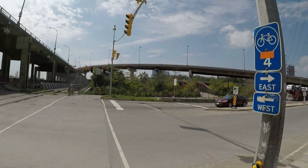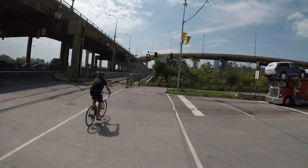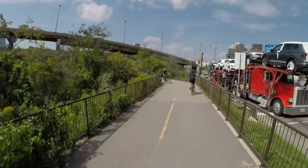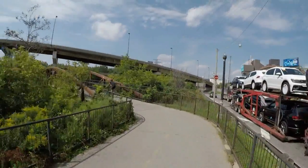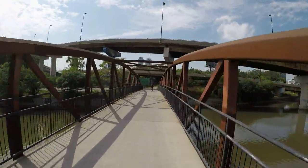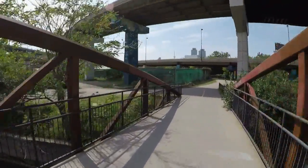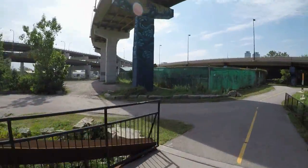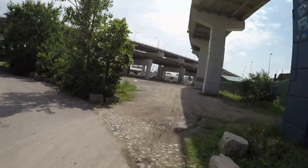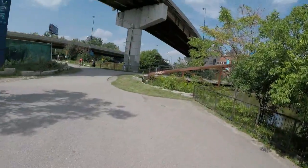Now we're getting ever closer to downtown. I'm going to be facing a choice: right, left, or straight ahead. It's not going to be an easy choice, but it turns out that I make the right one. Just like in the Ottawa-Gatineau area, signage is almost non-existent.